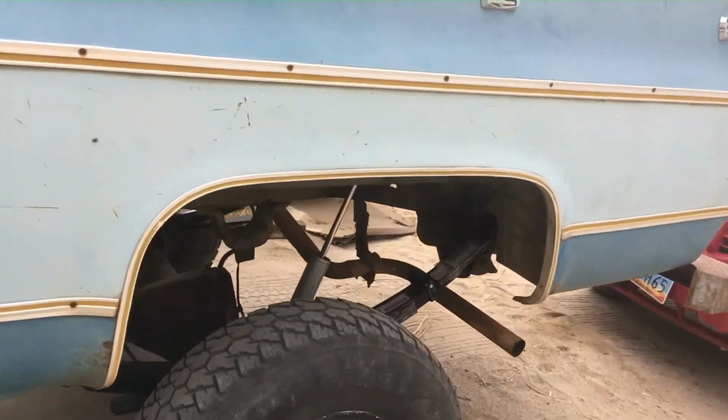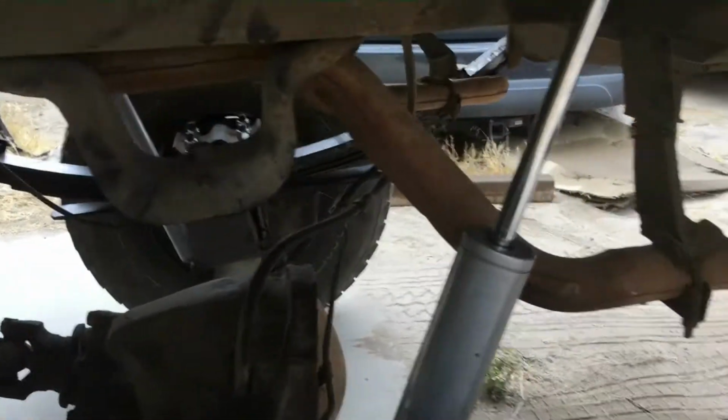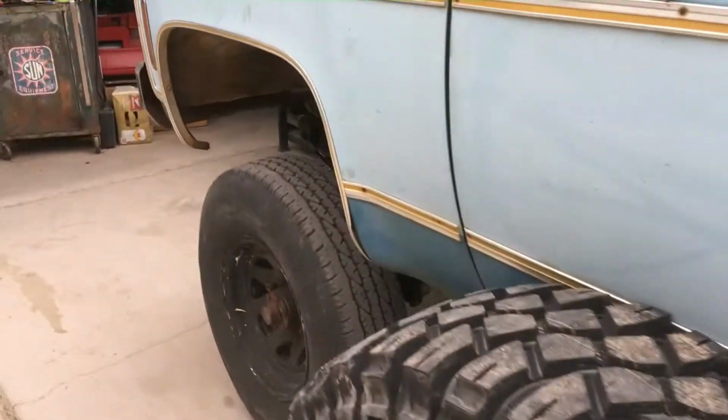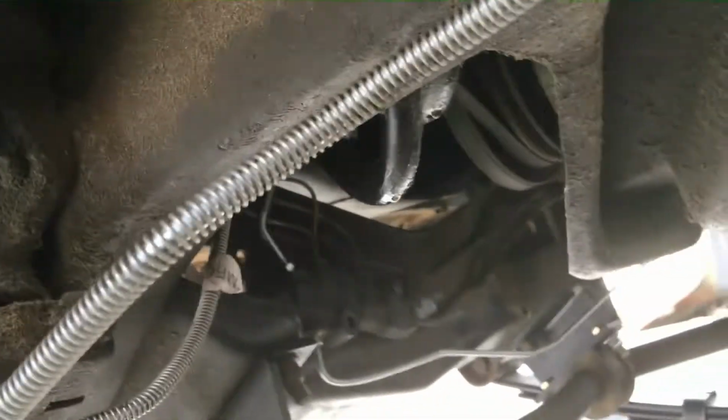I finally got the new shocks put in the rear. So my rear's pretty much done. I still need to change the rear brake line to a braided one. The front brakes, they're done. I've got the new steel brake lines with the braided ones right there, all attached to the proportioning valve.